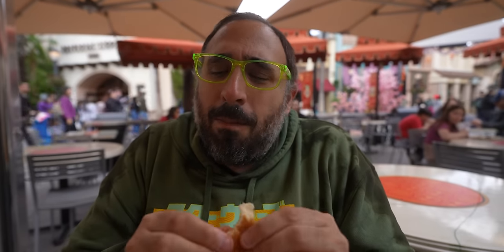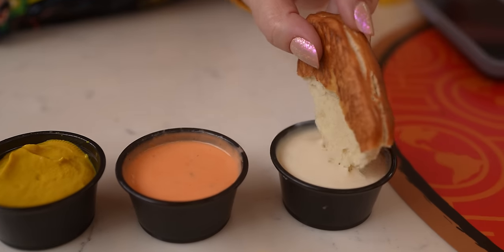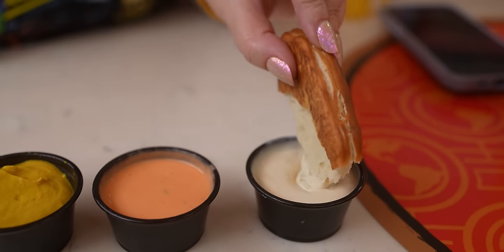But $13, it's cute for the gram, but the sauce is good. Maybe we just got a bad batch. Maybe it's been sitting out there. It's not terrible. I feel like once you pull it apart, it's a little bit fluffier on the inside. You know what, I don't hate it. And I do like the sauces, but I'd probably agree with you, like a 3 out of 5. I think it's fun to try at least once.